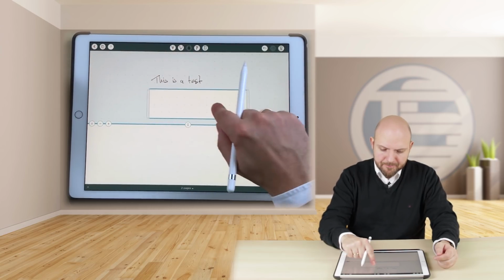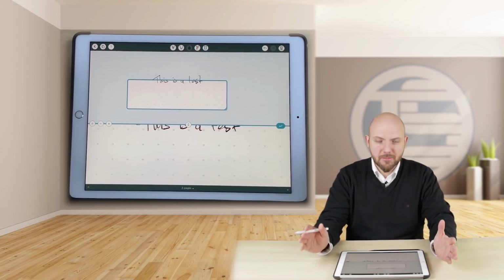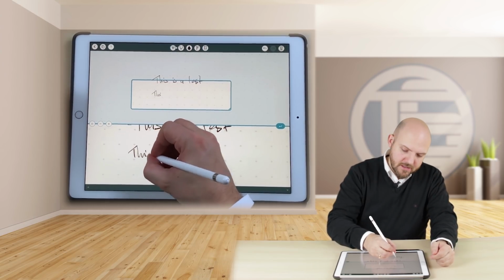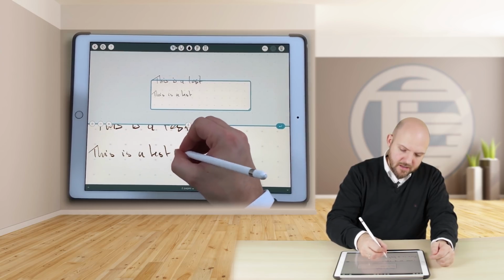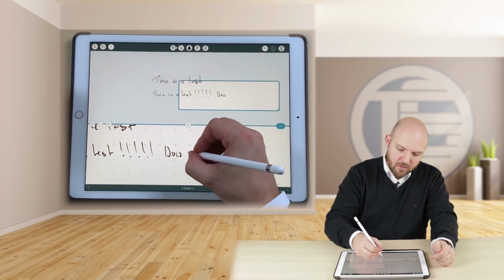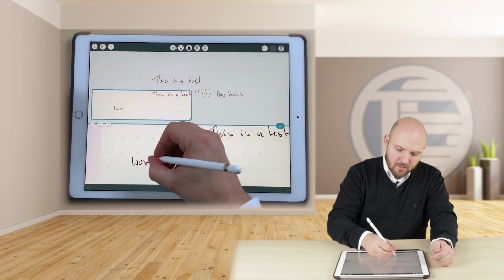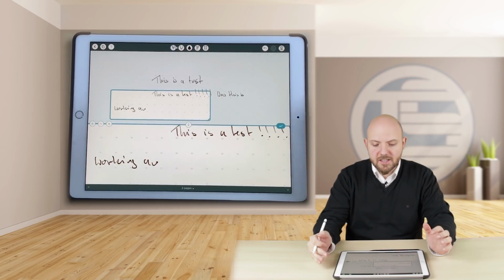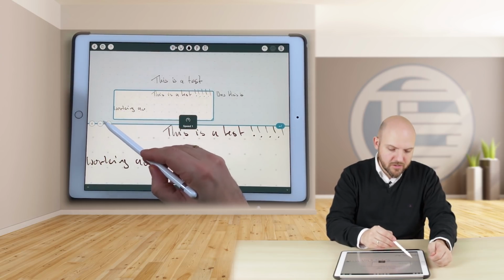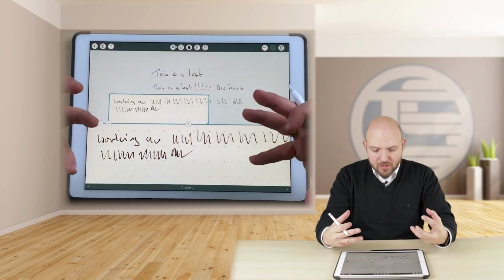If you zoom in like this, then you can write. As you know, all the other note-taking apps have this magnification as well, but the difference you will see now. This is a test. Do you see this? And when I stop, it stops. Wow, this is working awesome. You see it is automatically moving, and you don't have to go to options, you can actually increase the speed here, and that's awesome. This is awesome.